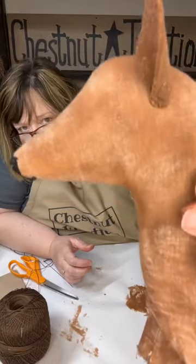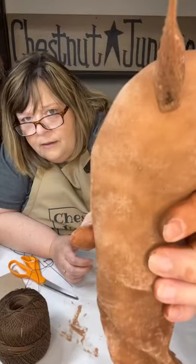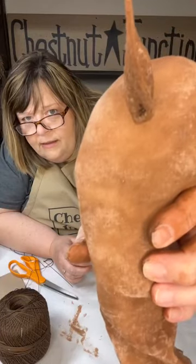Can you guys see that where I just stitched through there? And I knotted it on this side.